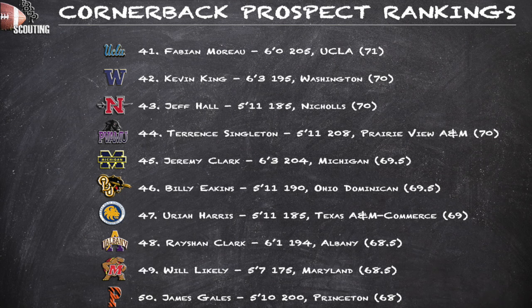Rayshawn Clark of Albany was excellent at the DC Regional Combine, and he has explosive athleticism and plays with great length. He has to become less handsy in coverage as a pro, and it's a shame that Will Likely was injured during this season. He's a smaller corner with good instincts and quicks. He'll bring value as a returner initially, but definitely plays bigger than his listed size.